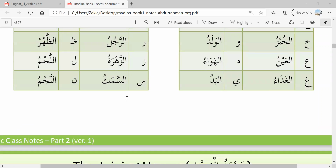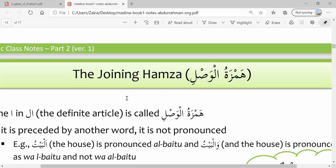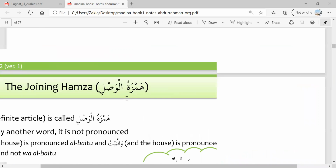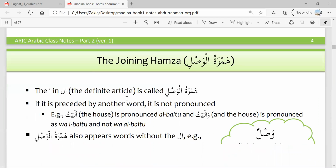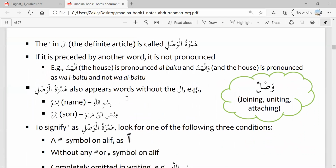So that is something that you can go through in the book. And let's look at the joining Hamza. Okay, so Hamzatul Wasl is basically part of the prefixing of un, and it is basically not pronounced. So you do not pronounce this letter.